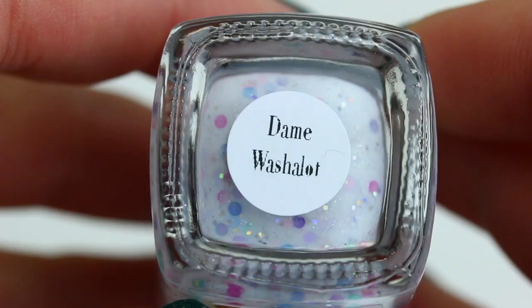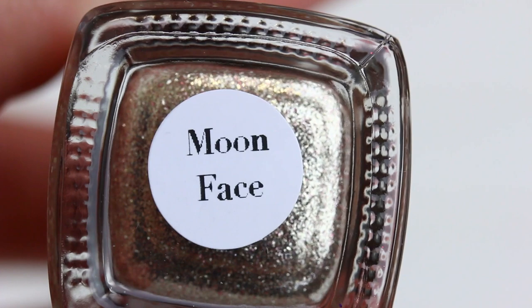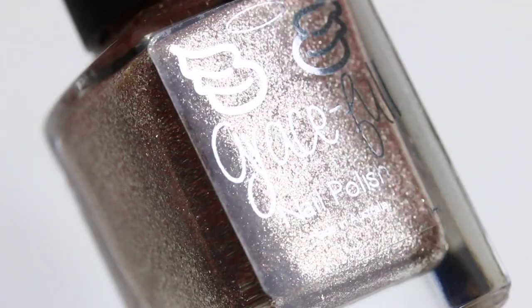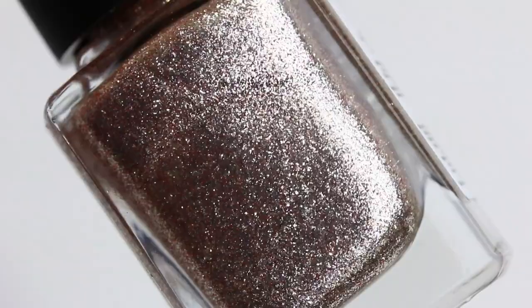Okay, so the shades: we have Dame Wash-A-Lot, an off-white crelly with teeny silver hollow glitter and circle glitter in bright colors. Moonface, the one I was wearing, is a champagne colored metallic flaky polish. It's like one of those intense pure glitter sort of polishes, similar to Rosy Glow, which was their Christmas one that I loved and bought backups of, and bought for people for Christmas because it was so good. This is the same kind of formula if you liked that, but it's more of a silvery, cool toned shimmer rather than a rosy one.